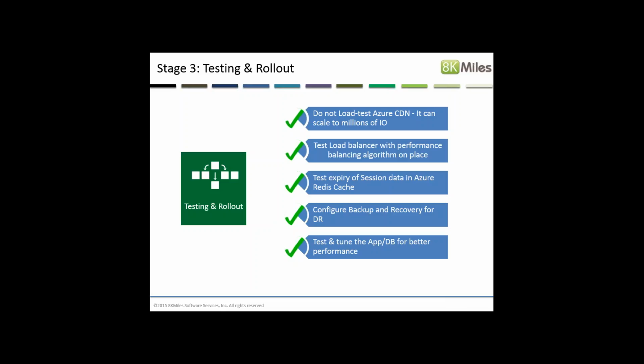And always test the expiry of session data when you use the Redis cache, because you should not serve stale data from the Azure Redis cache. So be very careful on this side. Also configure a proper backup and recovery mechanism. The various Azure components that we just discussed are themselves highly available and provide resiliency and proper redundancy, but you can also manually set up backup if you want. And then test and tune the application as well as the database continuously, for better performance of both.